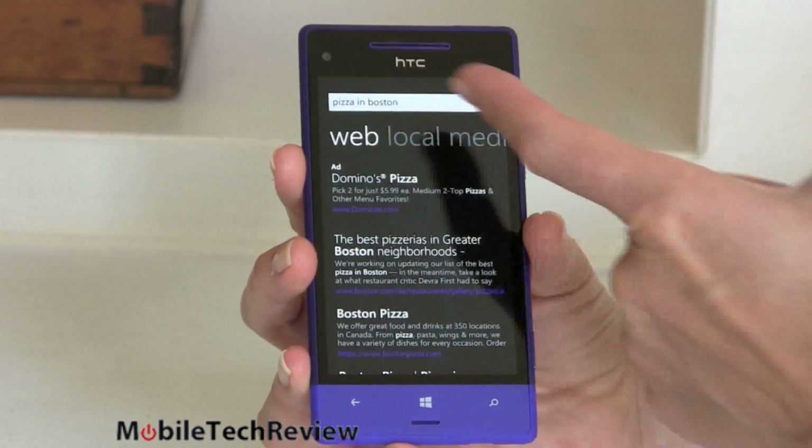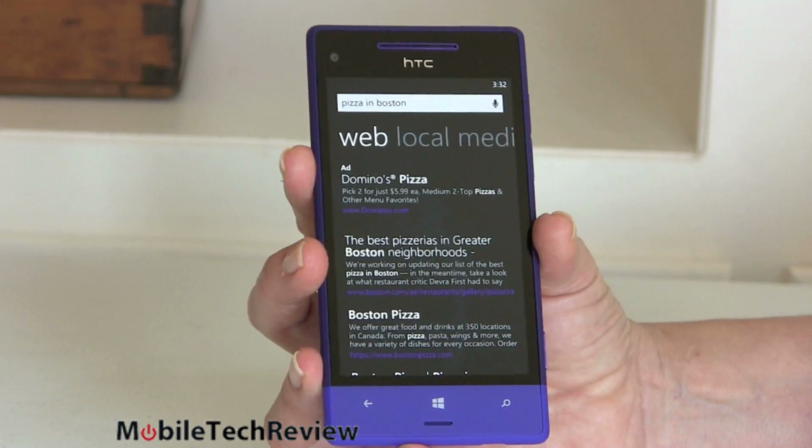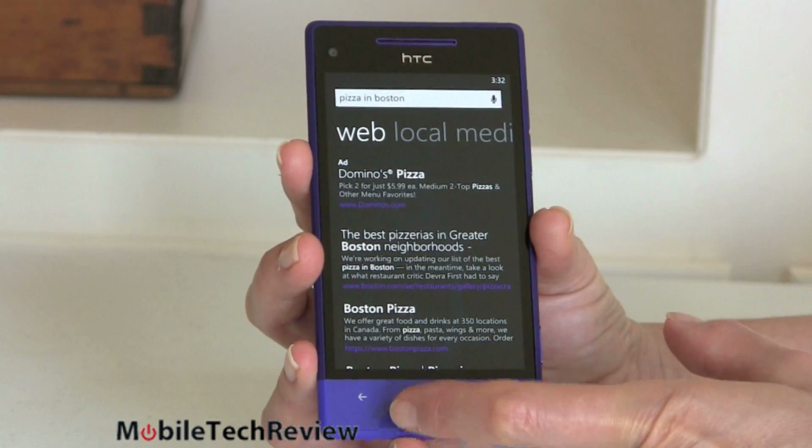And there we get it. We get web, we get local results if we happen to be local to Boston at the moment, which sadly we're not, and more options. So that works just fine too.